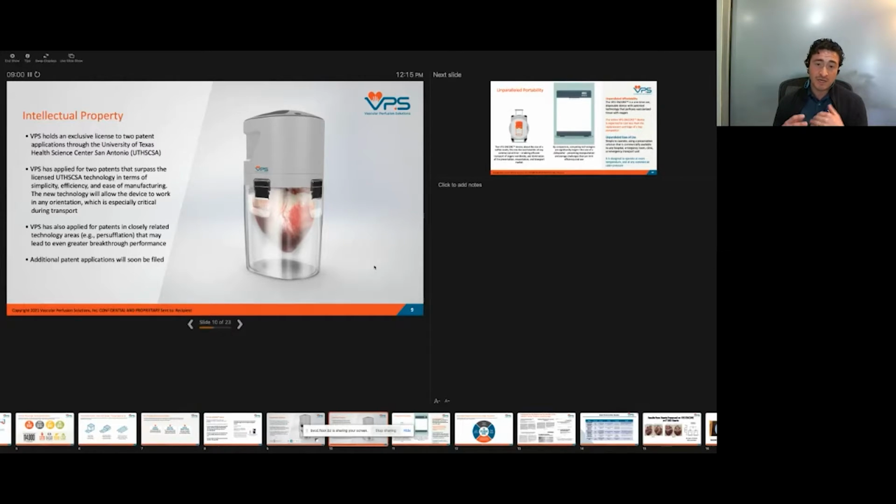What we're trying to do, which the inventor basically invented a new device, and that patent was licensed exclusively by Vascular Perfusion Solutions, which is the first invention that we had, the first prototype. With that, we started working on the device, and now we have our own patents on improvements of the technology and a whole different way of extending the life of the organ even longer and more efficiently than the original patent. So we still have the exclusive license from the University of Texas system, and we have our own patents now.